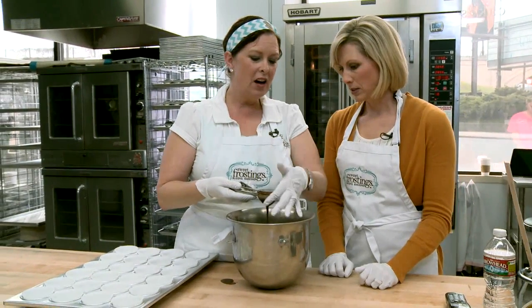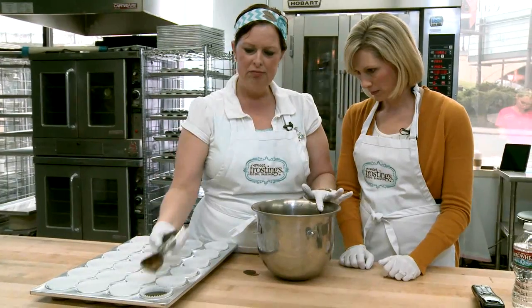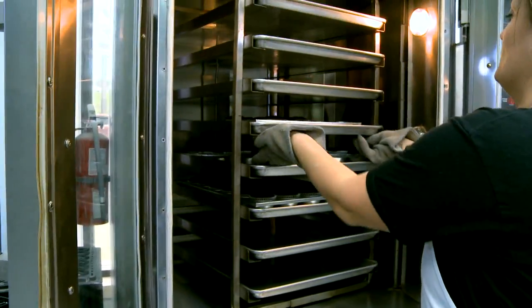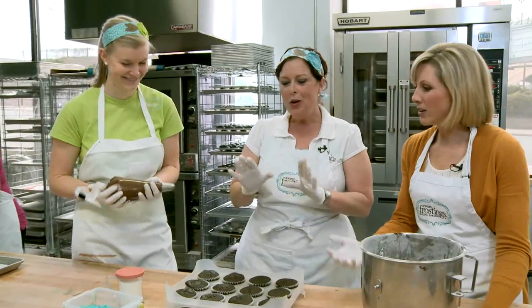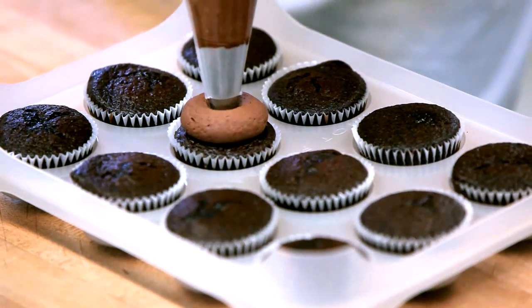Smooth, chocolatey, delicious. We use an ice cream scoop to create a perfectly consistent batch of cupcakes. Bring it over, dump. And we just keep doing that. Be perfectly the same. Then bake in the oven and allow to cool. Miranda's an expert froster. Very, very fortunate to have her. So okay, so how do we do it? She's going to show you how we do what we call our classic poof. We call it Sweet Frostings poof.